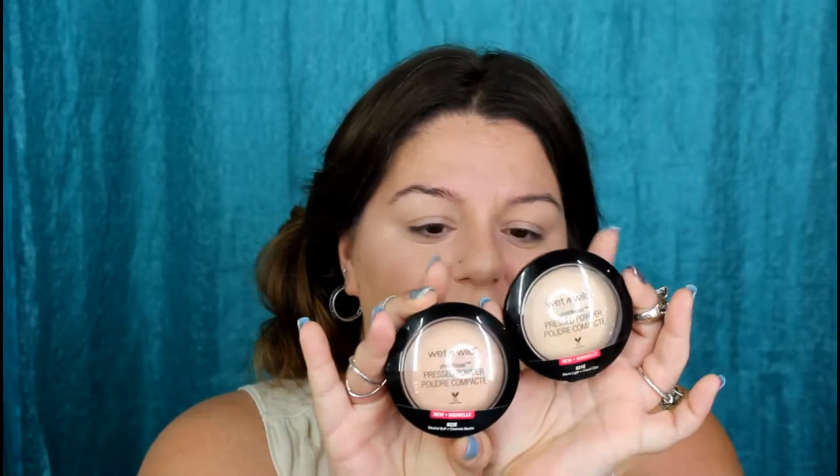So this is the Wet n Wild Photo Focus Pressed Powder, which is new apparently. I use 821E and 822E. That's Warm Light and Natural Buff. You can see they're so close. One is a little bit more yellow, one is a little bit more pink-ish. I use the warm light for under my eyes.